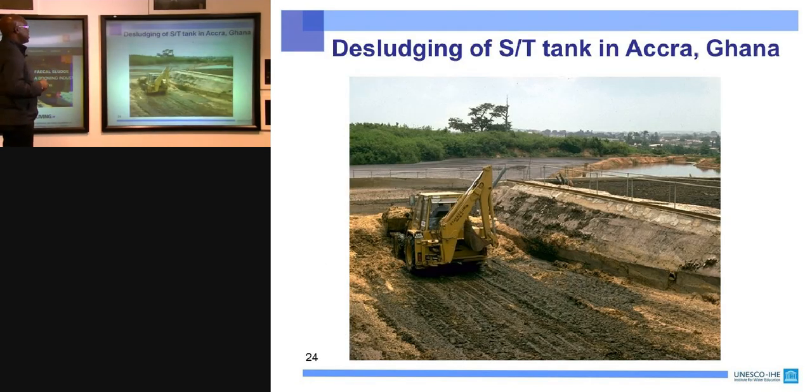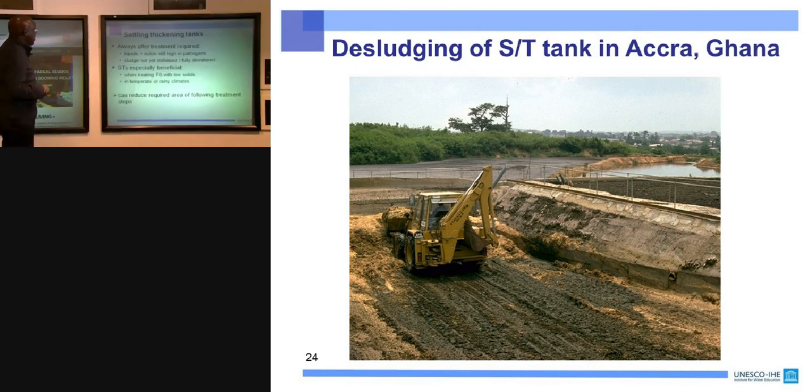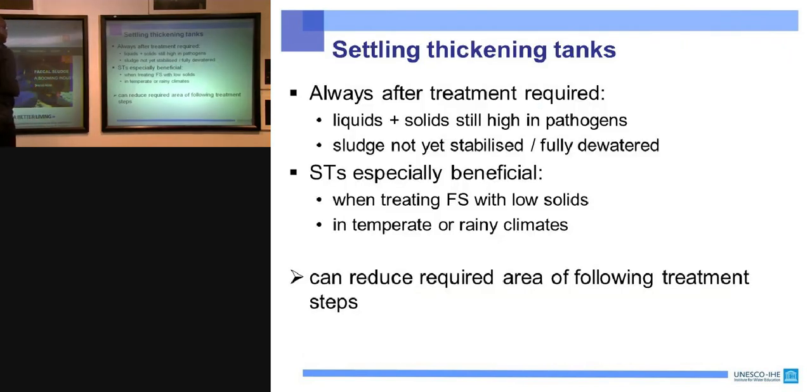Here you have a dislodging of a fecal tank in Accra, in Ghana. And as I explained also, we always need post-treatment, because the liquid and solid are still high in pathogens, and the sludge is not yet stabilized or fully dewatered. But the settling thickening tank is especially beneficial when treating fecal sludge with low solids in temperate or rainy climates. And when you use a settling thickening tank, you can reduce the area of the following treatment steps. You can reduce the footprint of your fecal sludge treatment with such a technology.